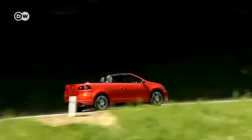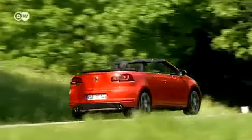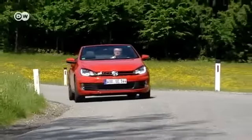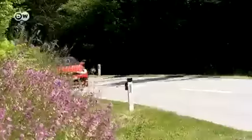The GTI convertible hits the market at the end of June, though the next Golf generation will be unveiled in 3 months at the Auto Salon in Paris. But it will be quite a while before it has a convertible version.